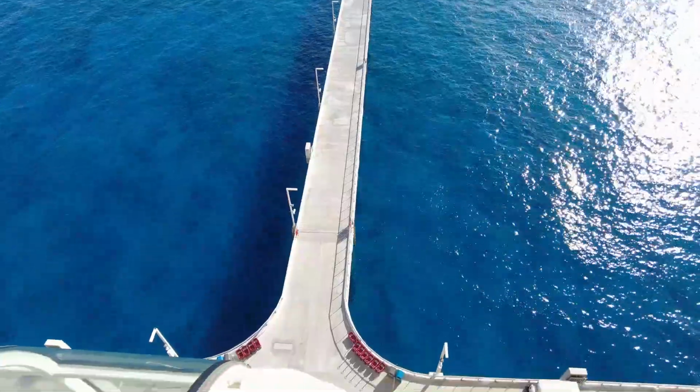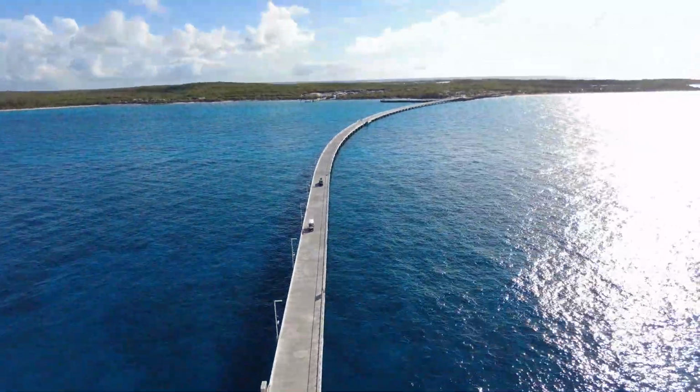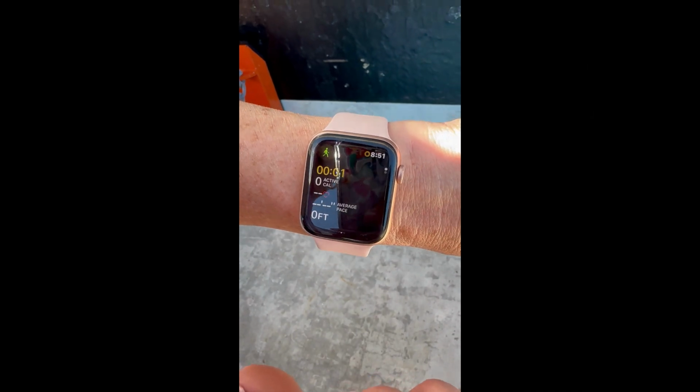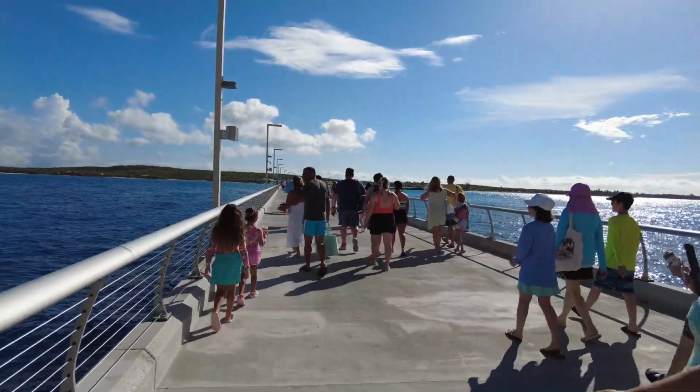Here we go. We are walking across the bridge and we are timing. So I'll tell you just exactly how many minutes it takes to walk across the bridge. And we're so excited. Do you see the Fantasy behind me? It's so pretty. Yep, we're off and we're walking.